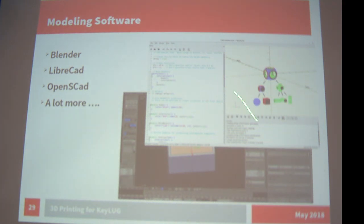OpenSCAD, which is what you see here, is designing objects for programmers. There's no drawing anywhere. You write code, and it converts that into a model. So you have to think abstractly to get a model out. You can see immediately what you're doing, but it's abstract. You're not drawing with your mouse.